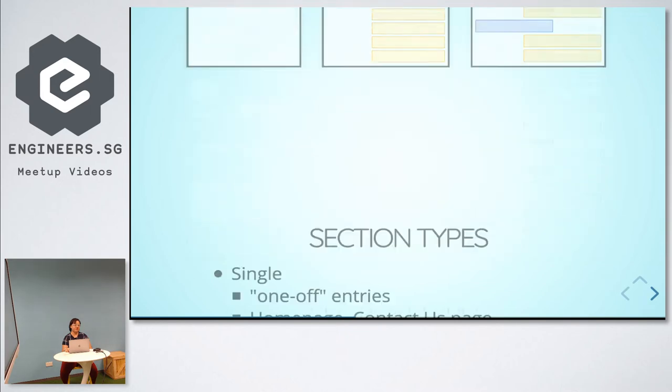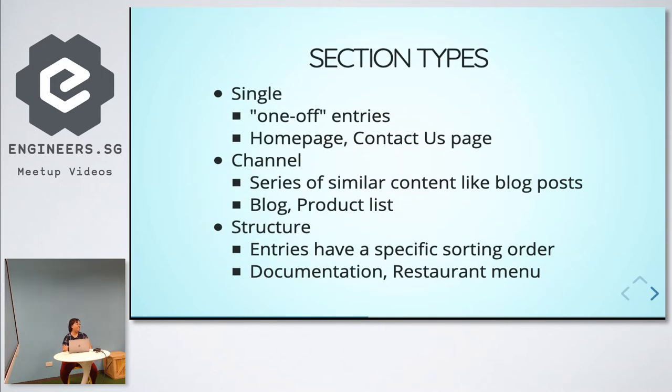So single is very simple. It's basically a one-off page, like a home page or a contact page or whatever. Then channel is for entries where you have a whole series of similar content, like posts of a blog section, or news articles and all that.